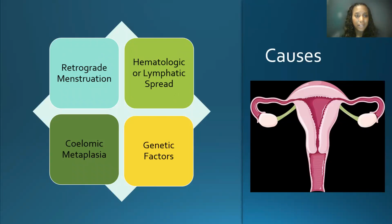What causes endometrial glands to be outside of the uterus? The real answer to that is no one knows. However, there are a few different thoughts about how this may happen.